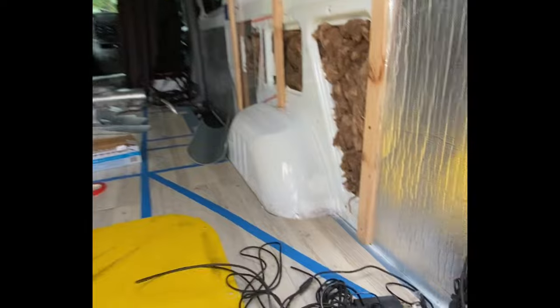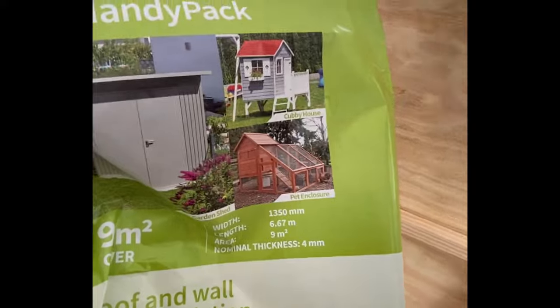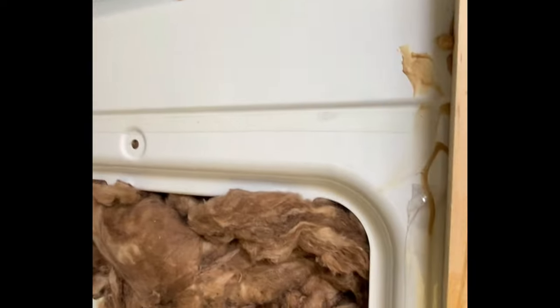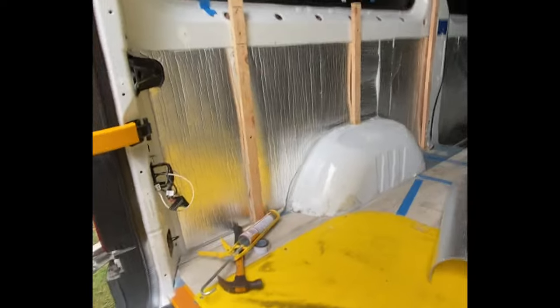So we insulated the walls and now I'm covering the insulation with a... what am I covering it with? I'm covering it with this. I found a liner. Amateur. And I'm just using some industrial double tape. You can see the red stuff. And I've just taken that bit off to lay it. So yeah, that'll give it really good insulation.